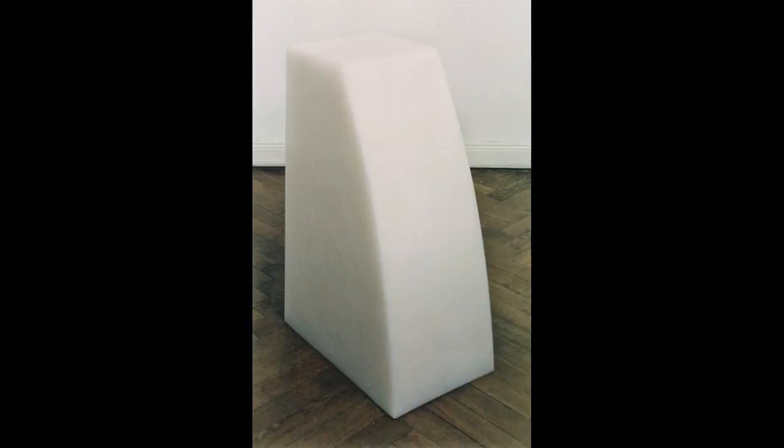This is a 3D piece from that same show called Negative Monument, which is essentially a fragment of a negative space. It's about 4 feet high, this piece.